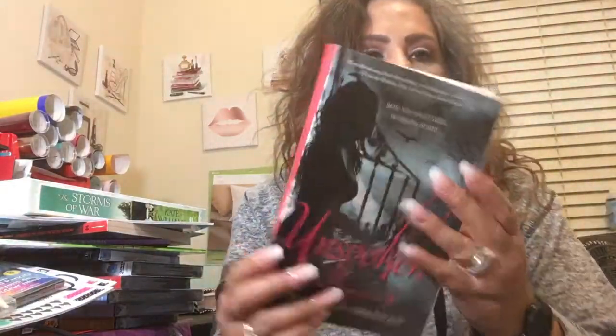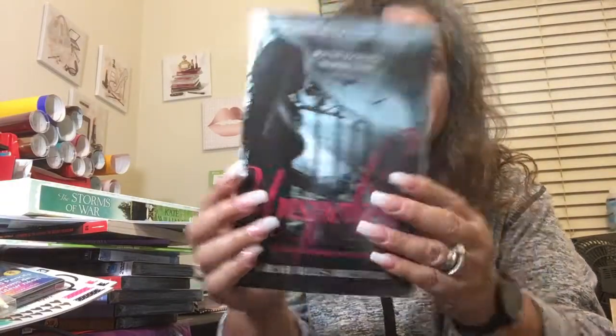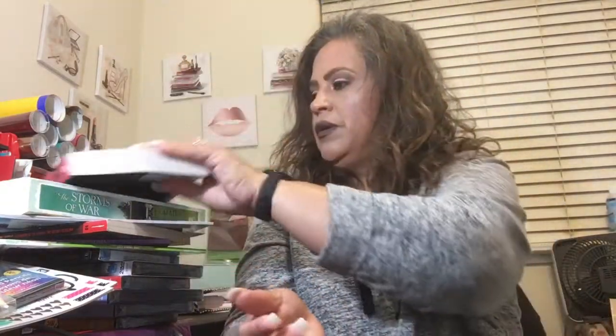I also got this book here. It's called Unspoken. It's the Lindbergh Legacy, and this is book one. This was originally $8.99, and I got it for $1. So I had to grab that.